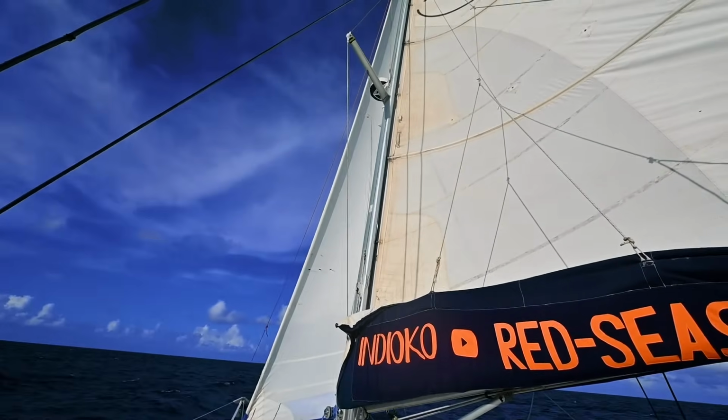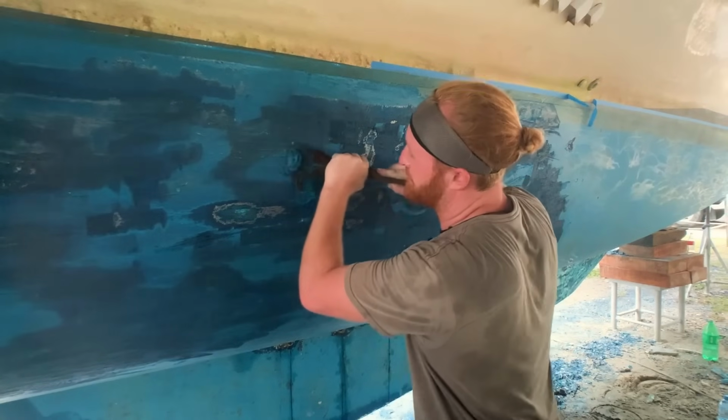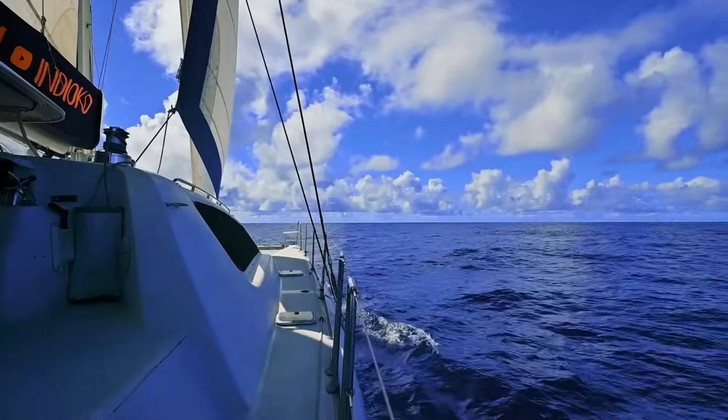For the last 4 years, we've been working tirelessly to restore our leopard catamaran to the blue water cruiser she deserves to be. Our brand new Nanni engines have given us the freedom to travel, but unbeknownst to us, a gremlin has been lurking below deck.